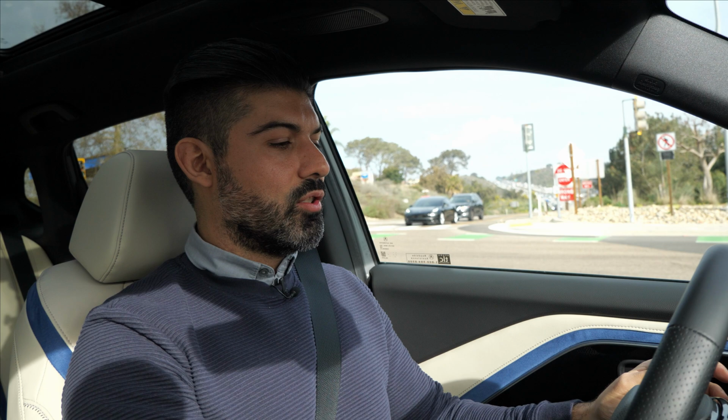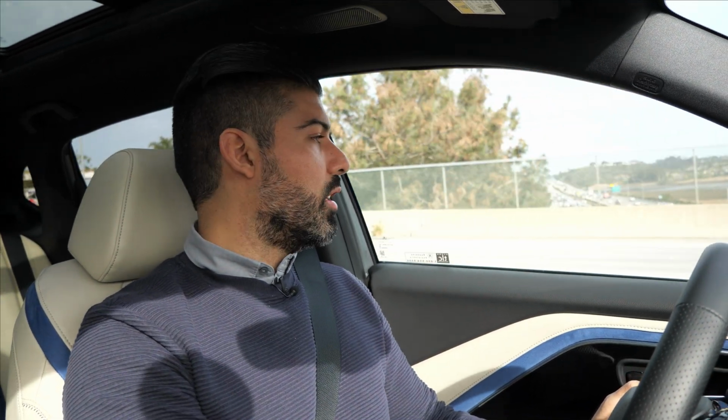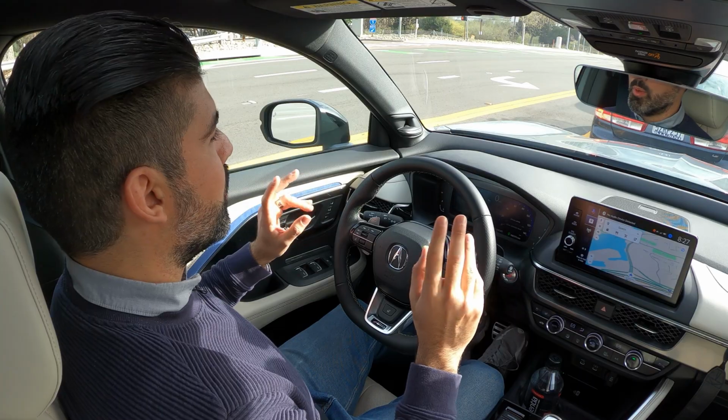So it's a nice feature to have. Now, what I'm going to do is merge onto the highway, and I want to demonstrate the active cruise control and lane keep assist because I think it works nicely. But before doing that, while we're sitting here, some of the visibility dynamics, it's fantastic.